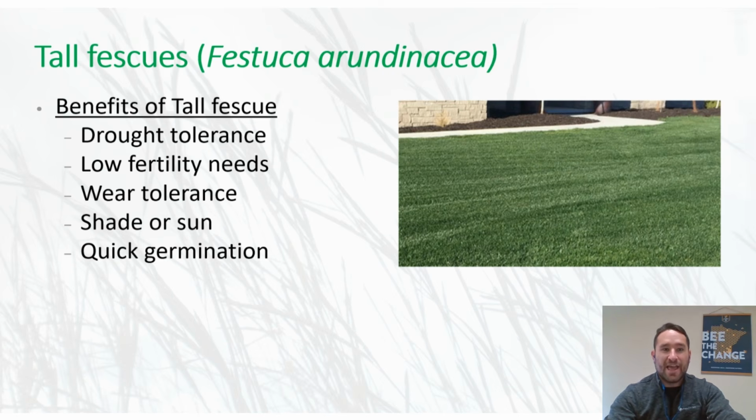Here in Minnesota, we had a very extreme drought this past summer of 2021, and tall fescue stayed greener than any other species studied at the University of Minnesota research lab. So that within itself is a great value that it provides. It also has a relatively low fertility need and pretty strong wear tolerance. That kind of lends to why it's such a great fit for athletic turf. It does well in the sun or shade. It has strong vigor, so quick germination.